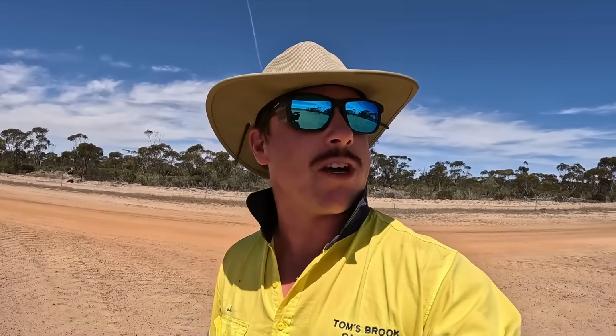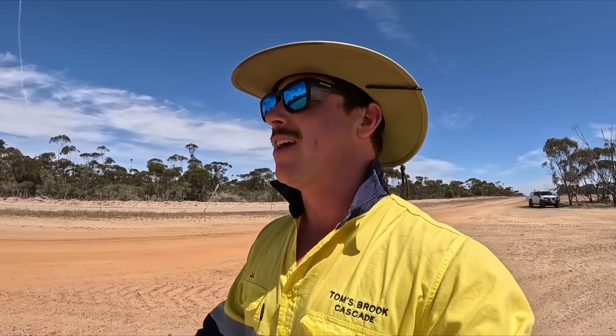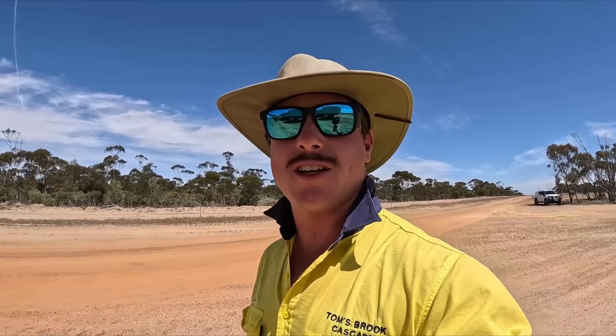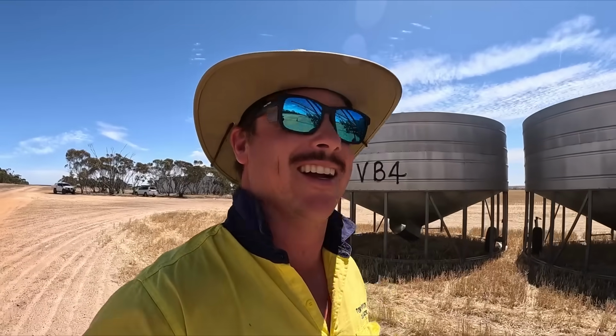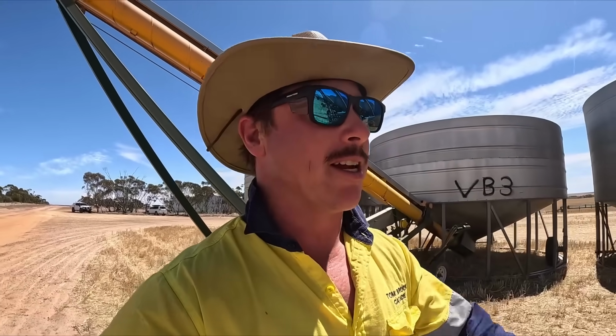So I'll be jumping on the chaser bin. I reckon I'll only probably get one load from out there, but I'll obviously show you guys that. And we are so close to the end, which we've only been going for just over a month. We started on the 19th of October and it's currently the 22nd of November, sorry. So yeah, it's a bloody good effort, and we're glad we're nearly done.